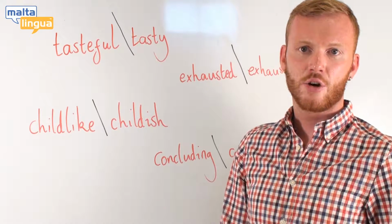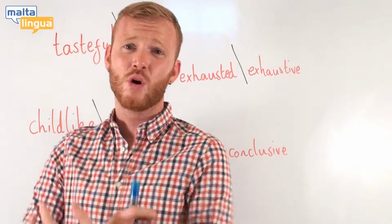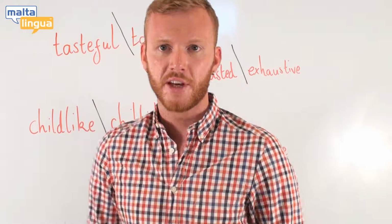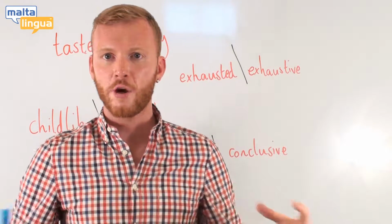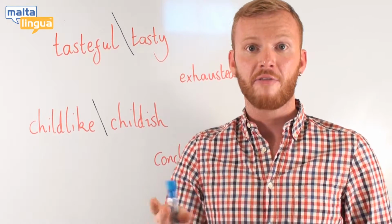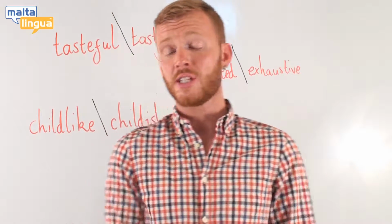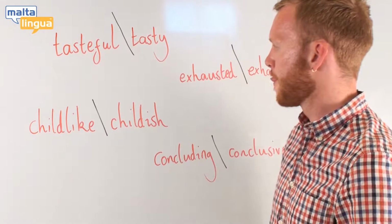Exhausted and exhaustive. I ran a marathon on Saturday. Afterwards, I was exhausted, meaning I was really, really tired. The police carried out an exhaustive search for the criminal. Exhaustive meaning without giving up, looking everywhere and trying everything, going down every avenue, you could say. So again, 2 adjectives which are very, very similar, but with different meaning. Exhausted, meaning physically tired. Exhaustive, meaning looking at every option.